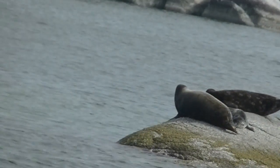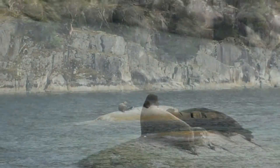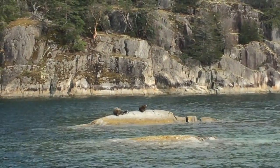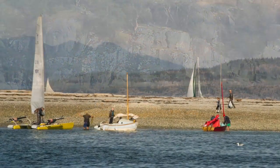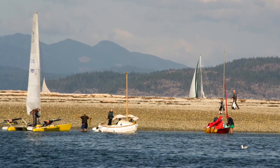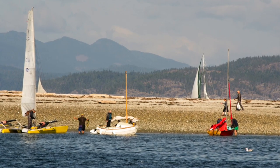Going south through the passage, there's a number of isolated rocks on your port side as you go south. You'll usually see a bunch of seals sitting on the rocks enjoying the sunshine. Originally we weren't actually planning on spending much time at Shark Spit, but we enjoyed it so much that we did actually spend a fair amount of time there.